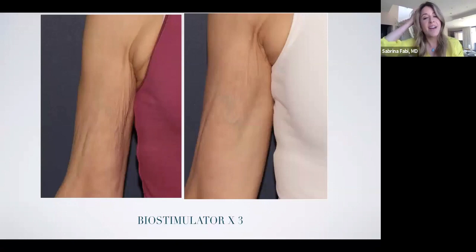This is after 3 treatments spaced 1 month apart. This is not the same patient, but similar age. And you can appreciate that crepiness is improved. It's not going to get rid of all of it.